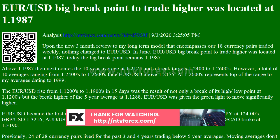GBP JPY higher must break 144.93, then 146.24 and 146.92. Below 144.93 targets 139.00s and range bottom at 135.00s. A far better pair to trade as opposed to EUR JPY and AUD JPY. Assumption is NZD JPY will reveal the same small range movement as AUD JPY, meaning MAs are too close to consider big moves.